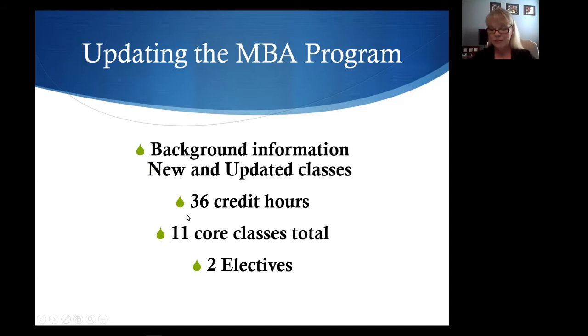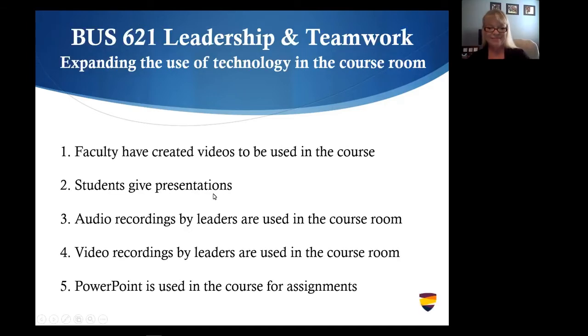Our MBA program was recently revised in an effort to add practicality to our classes and allow our students to not only learn from an academic standpoint, but also to build on real-world applications. Our MBA today consists of 36 credit hours, 11 core courses, 2 electives. The first course, Leadership and Teamwork, is the first of the core courses that we'll be presenting on today.